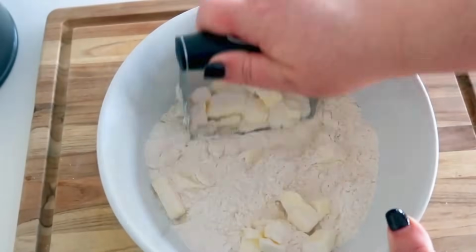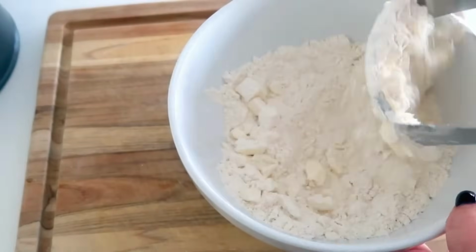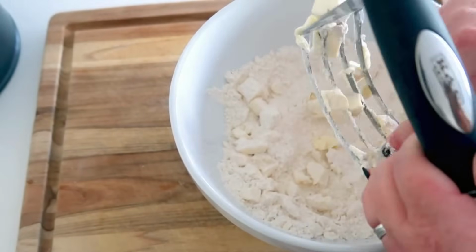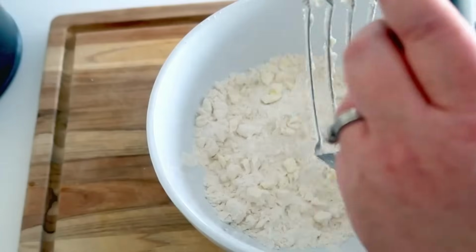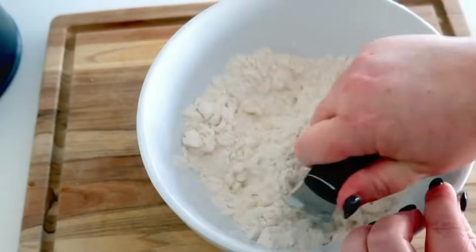Have your butter diced up and put into your flour. You're going to go ahead and use a pastry cutter to cut this in. If you don't have a pastry cutter, you can use a fork or your fingers. Either work just fine. Just be careful if you're using your fingers that you don't melt your butter too much.